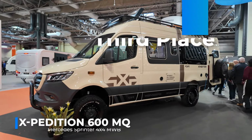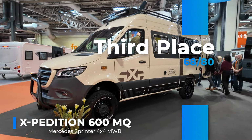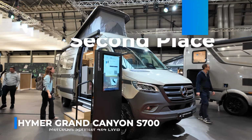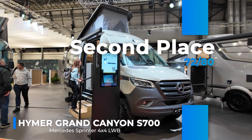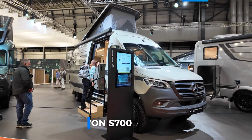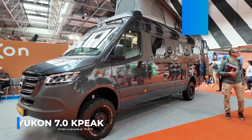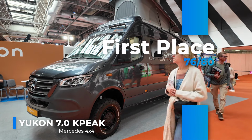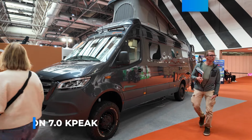Okay, so in third place we have The Expedition with a score of 68 out of 80. And in second place, we have the Hymer S700 with 72 out of 80. And in first place is the Yukon 7.0, so they got a score of 76 out of 80.